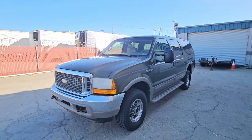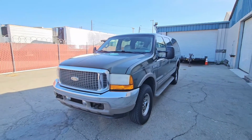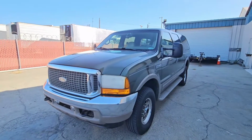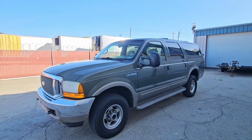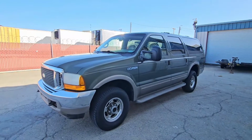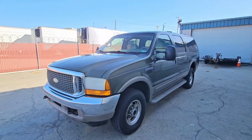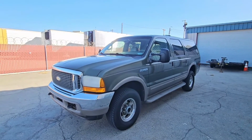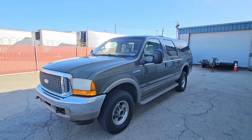All right, folks, here we go. Again, this is a 2001 Ford Excursion. This particular model is a limited edition with the V10 gas, 6.8 liter. This one is also four-wheel drive. Let me tell you a little bit about what this rig is for those of you who don't know what the Excursion is. Ford built these from the year 2000 all the way to 2005.